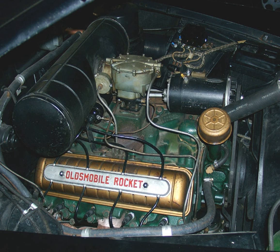1952 88 and Super 88 V8s used a four-barrel carburetor for 160 horsepower (120 kilowatts) and 265 pound-feet (359 Nm), while four-barrel 1953 versions upped the compression from 7.5:1 to 8.0:1 for 165 horsepower (123 kilowatts) and 275 pound-feet (373 Nm).